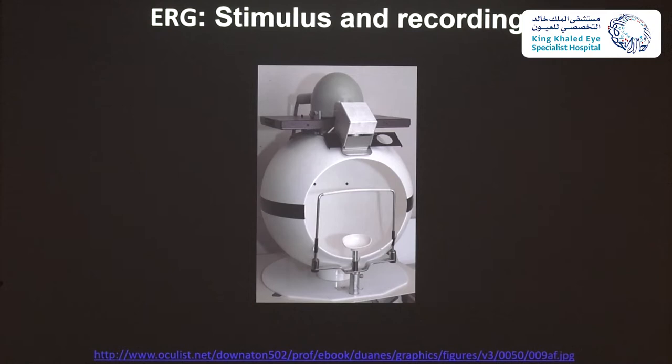Okay, so this is what we call the Ganzfeld dome. The advantage of the Ganzfeld dome is that it's painted white in a special paint that allows the light to diffuse equally from all directions and all angles of the eye. Okay, and therefore you have to pay attention that any scratches inside or any changes in the texture of the paint inside might affect how your stimulus is delivered to the eye.